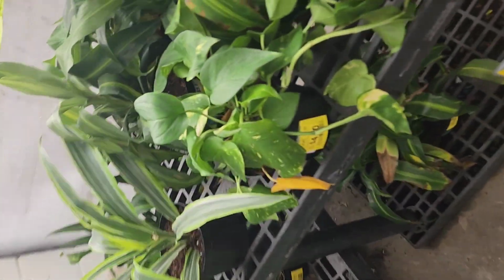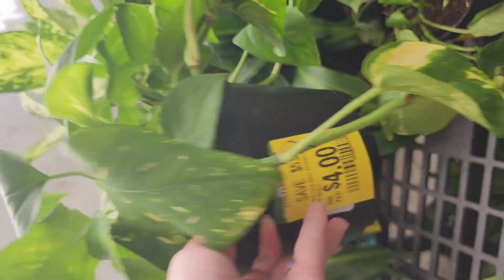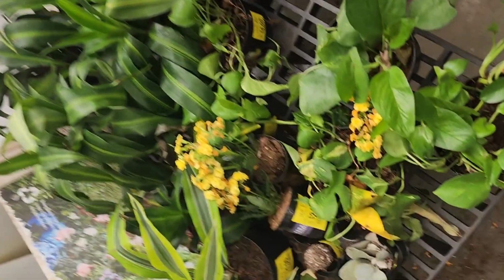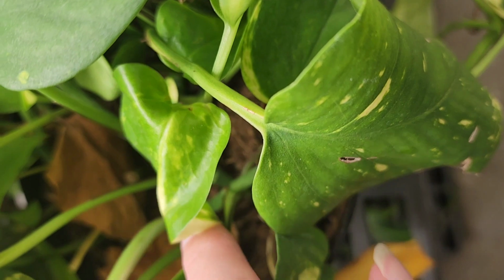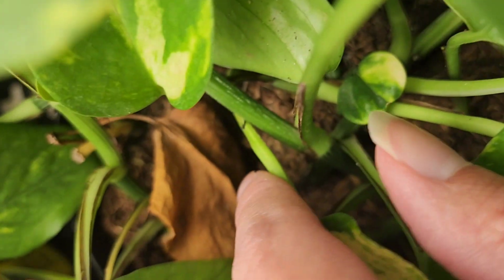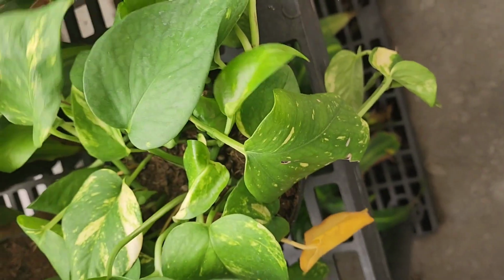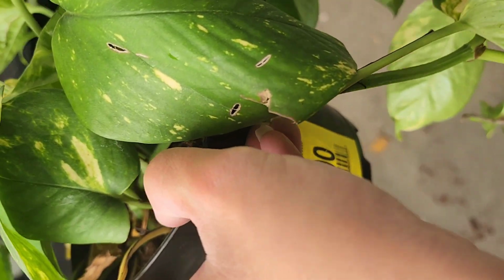Clearance section. This one just needs a little drink of water. $4. You save $5.97. Doesn't look bad. It looks like just thirsty. I'm going to look inside because sometimes there might be pests, but I don't see anything. Little dead leaves that I can dig out, but nothing major. I have some golden pothos, but for $4, we'll put it in the buggy. Let it ride.